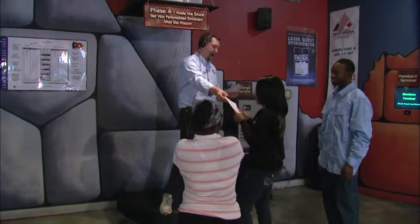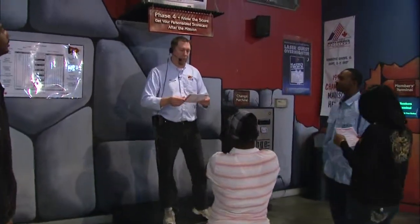And again, it's a very value-oriented activity. Oh, exactly. Birthday parties, $15 per person for 2 games. We have all kinds of different packages to fit anybody's price range. How long does a game typically last? The whole experience is going to take about 20 minutes. You're actually in the maze for 15 minutes.